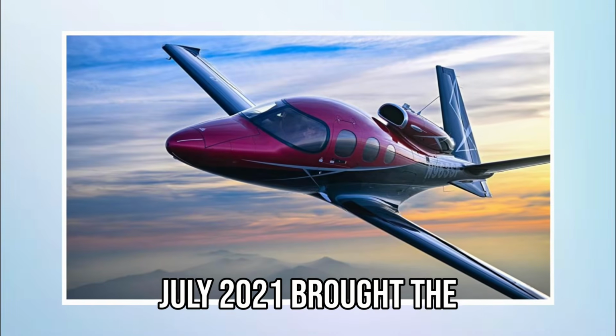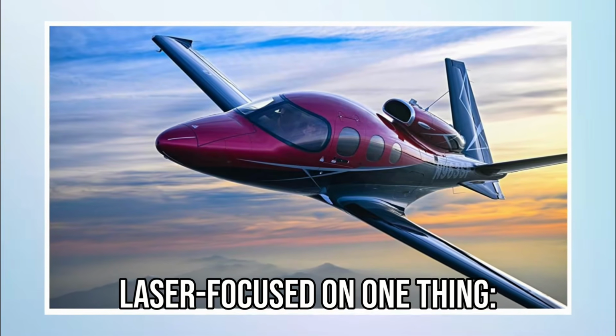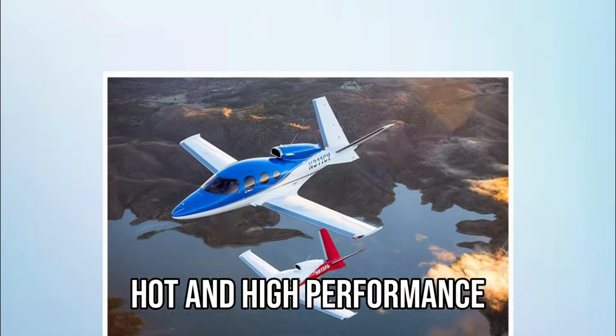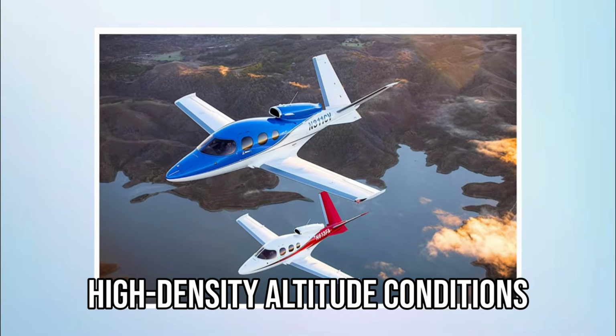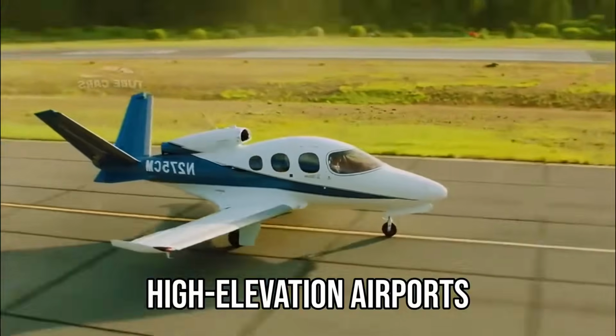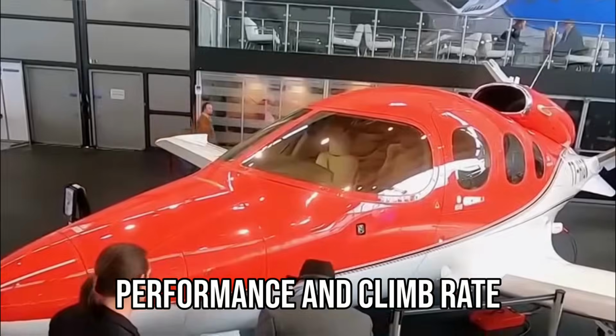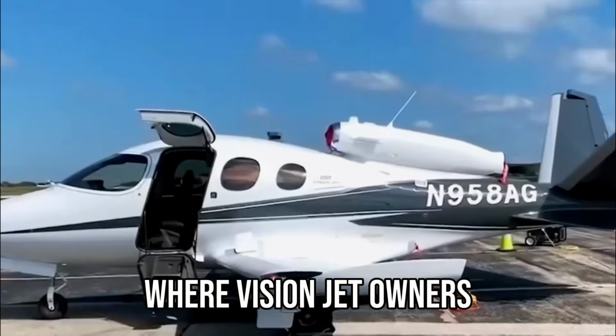July 2021 brought the G2 Plus, and this update was laser focused on one thing: hot and high performance. See, light jets struggle in high-density altitude conditions. Hot days, high-elevation airports. The air is thin, and that affects takeoff performance and climb rate. This was one area where VisionJet owners wanted more.